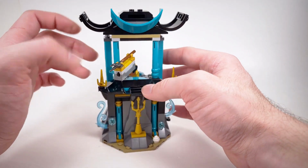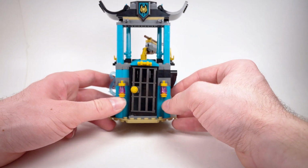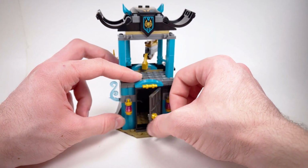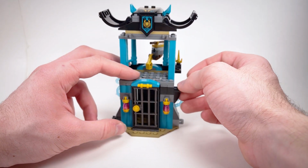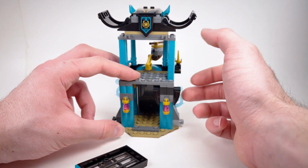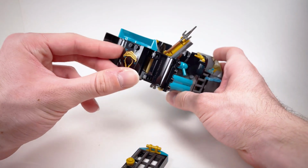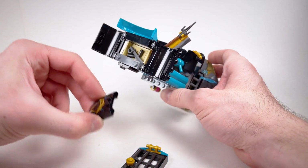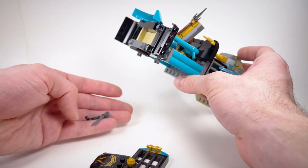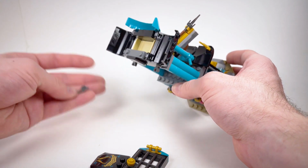Yeah, so there's that, and then if we turn around to the back, we can see there's some nice detailing here. I really love the pink lanterns. There's the prison door, which you can open, toss a ninja in, and close, and also if you want to break them out, all you need to do is just push this little lever forwards and boom, off it goes. One thing that I really love about this though is that the roof is removable and there's a hidden little compartment up here where it looks like maybe Kalmar has been storing the treasures that he's been plundering from sunken vessels.